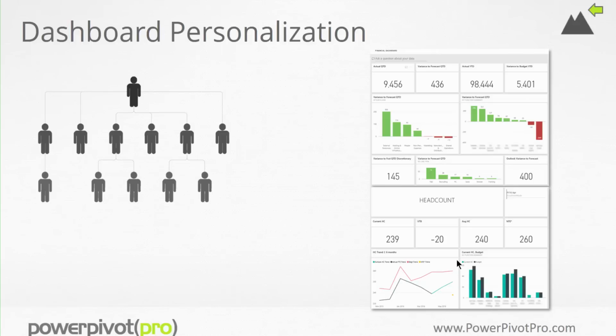So our BI platform was catering to a pretty large audience. This was an organization with a specific hierarchy, different departments, different teams within that. And the challenge was that each of these units, each of these teams wanted to look at the same kind of metrics, the actual, variance, and so on and so forth. But they wanted to see their own slice of the data.